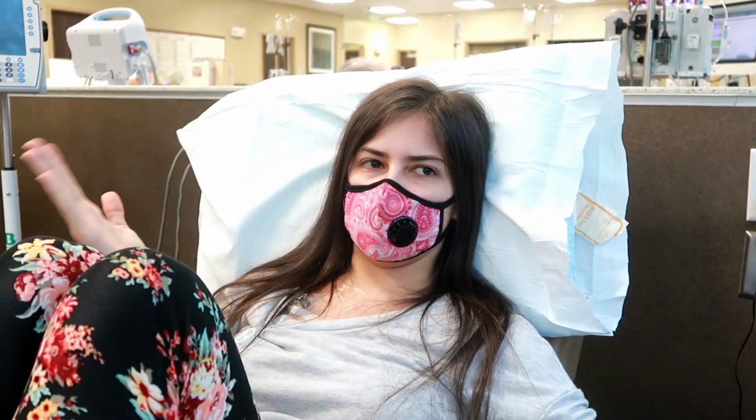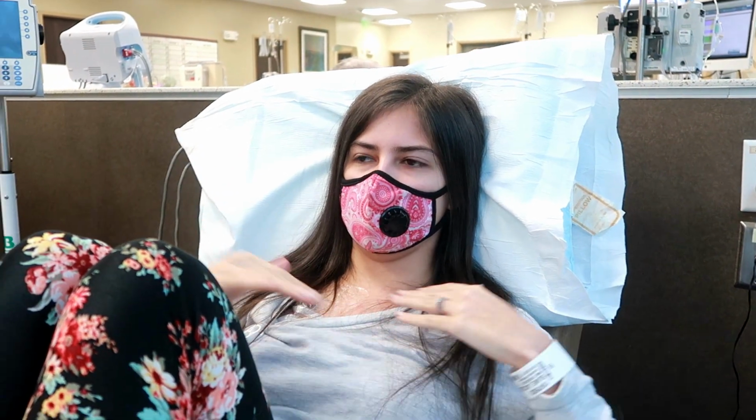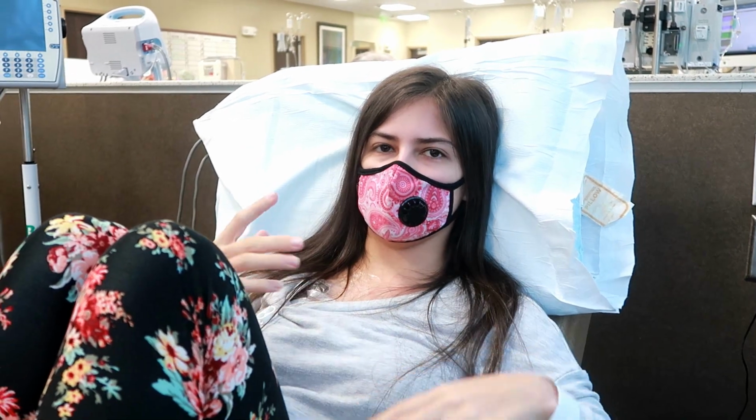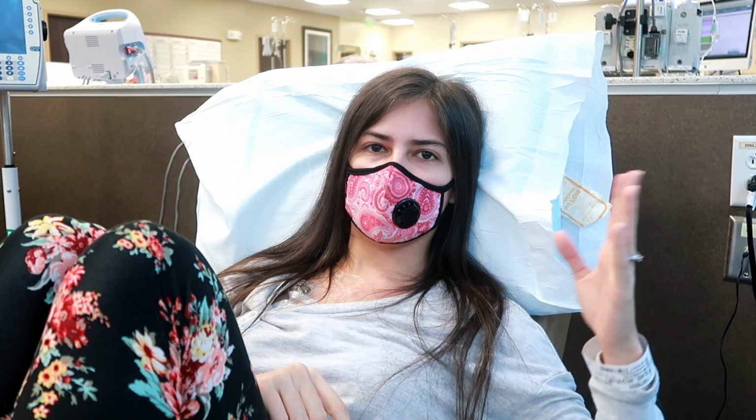I sat up, heart rate skyrocketed. Harlow told me I was going to pass out, so they paused the IVIG, had me lay flat, ran fluids. Then when I became stabilized, they gave me more IV Benadryl, and we're finishing the last bit of IVIG. And as you can see, Harlow has calmed down, so all is good.